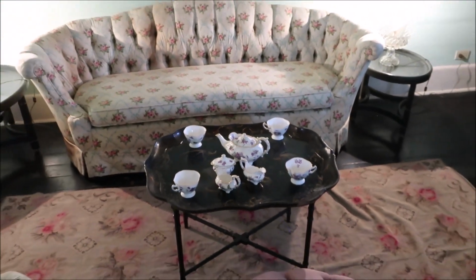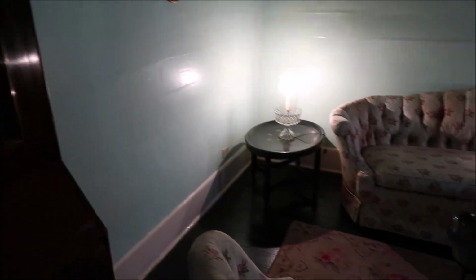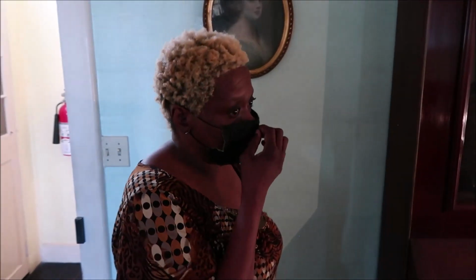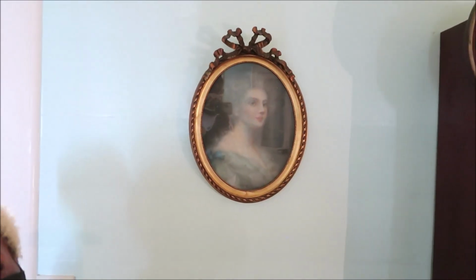they still used candles. When she came in, she electrified, or gave power to, the house and created the first working bathroom in the home. We call it the Violet's bathroom. Okay? But this would have been a picture of just an English lady.